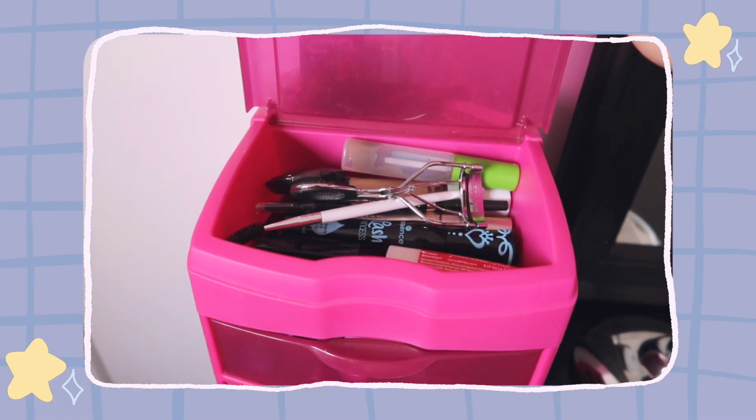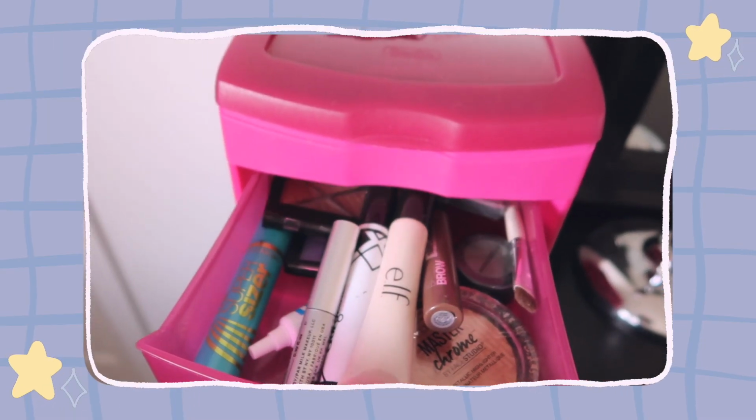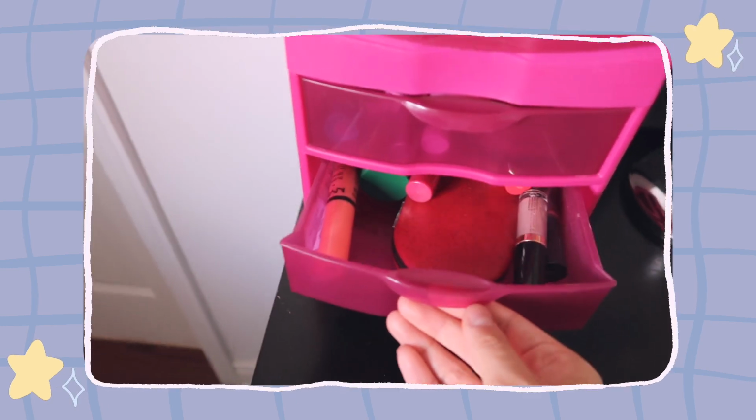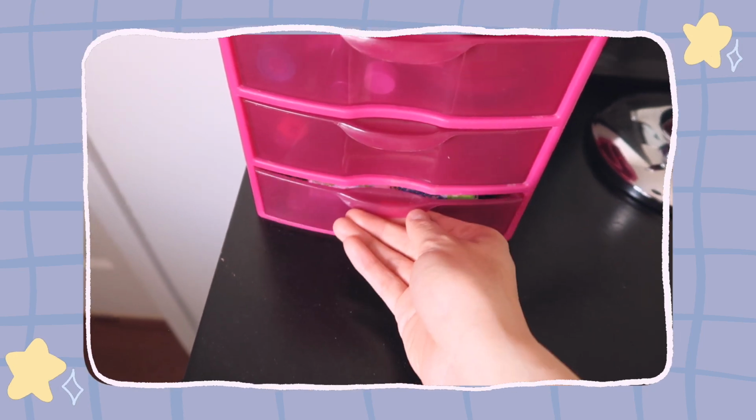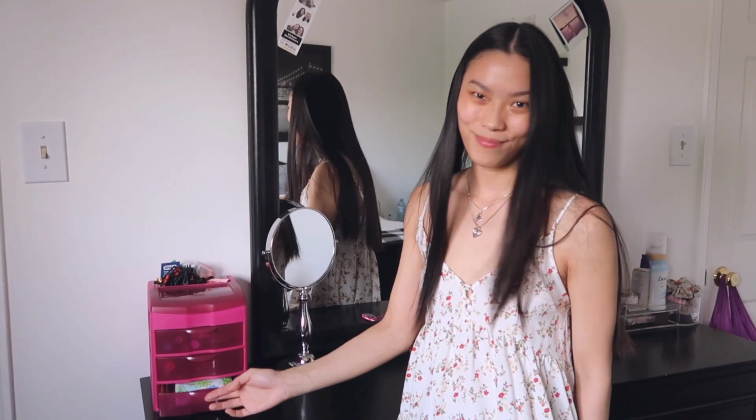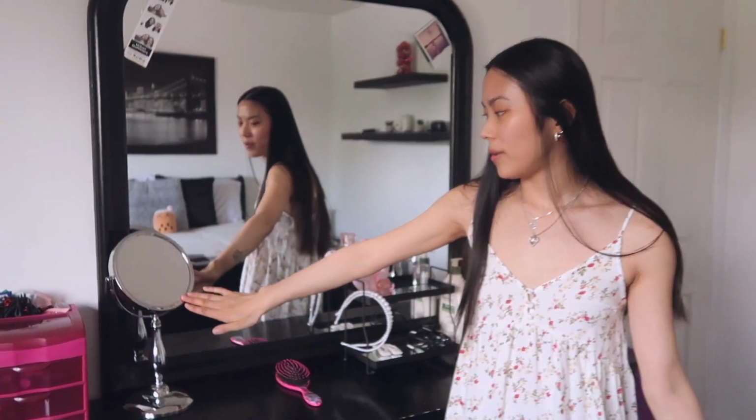It has a bunch of really old makeup that I used in my competitive figure skating days, back when I was like 8 years old, so a lot of this makeup is very bad and old, and I need to get rid of it. But have I done that yet? No. Is it gonna stay in there for a long time? Yes. Over here is a cute little mirror from IKEA.